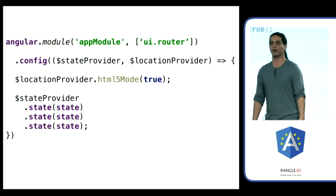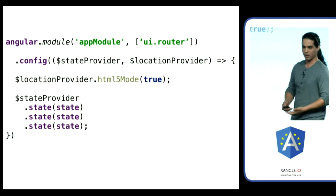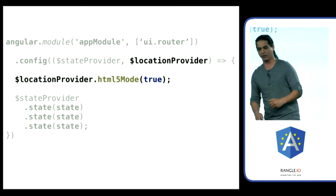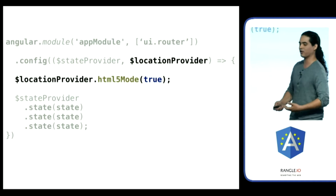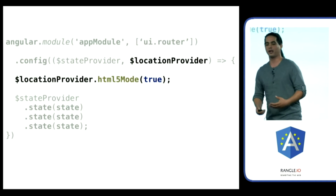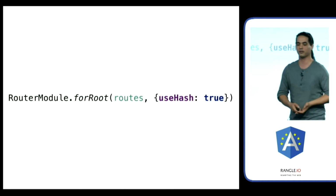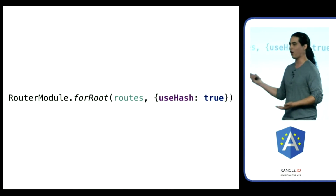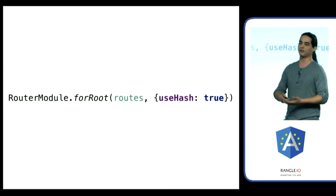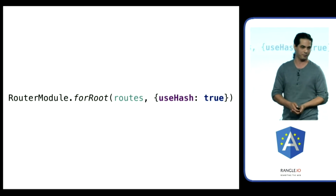So the UI router by default composes its URLs using the hash, as we all know. And if we want to change it, we actually need to inject another service into the config, the location provider, and then set it to HTML5 mode. The new Angular router is the exact opposite, so it will work in HTML5 mode out of the box. But if we want to configure it, we just pass an object and set useHash to true, and that's it. So again, in my opinion, fewer lines of code, much simpler.